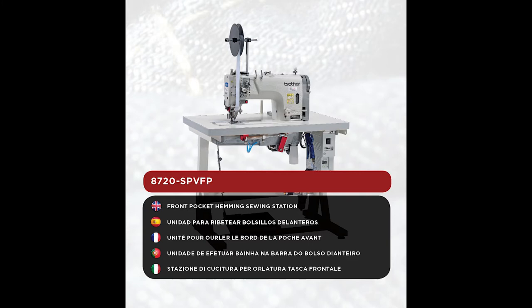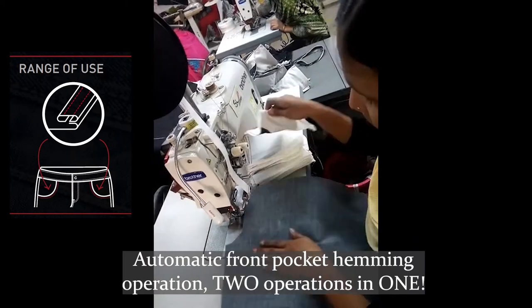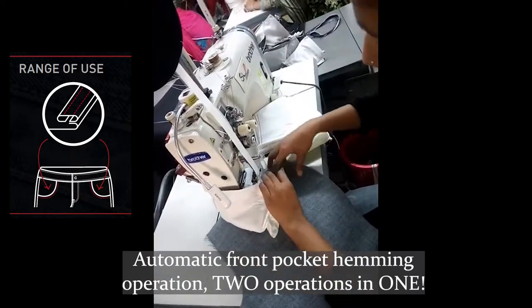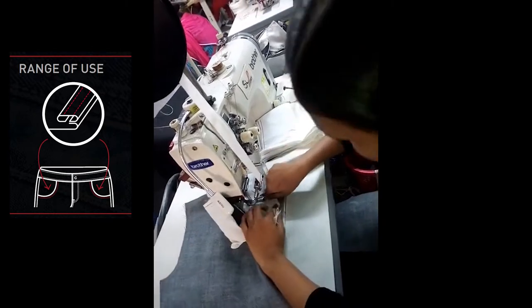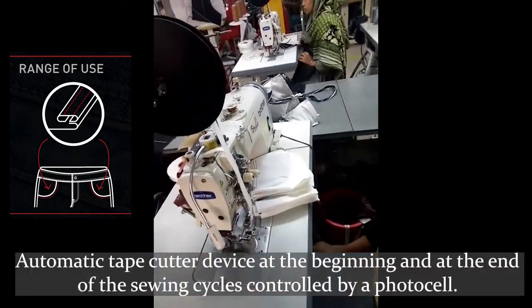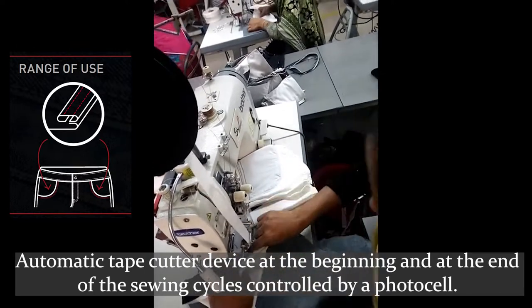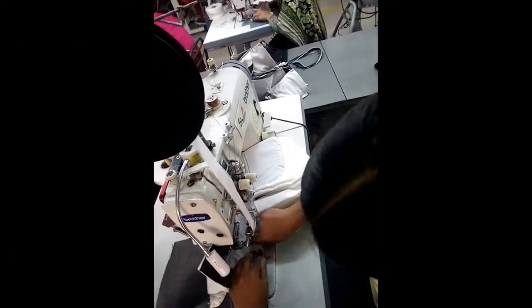Dear ladies and gentlemen, my name is Renata and today we are glad to inform you about our SIP Italy Automatic Workstation Model 8720 SPVFP designed for the front pocket hemming sewing.